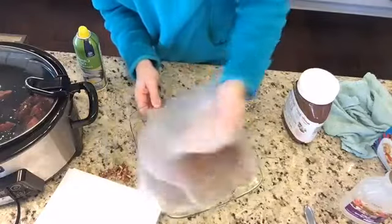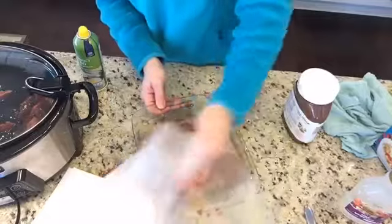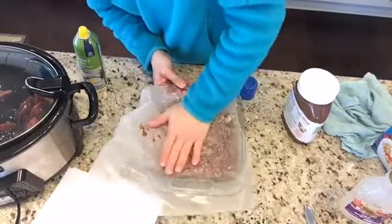Y'all, these are fat Rice Krispie treats. You guys see this? You can get them kind of flattened into one area, and that way you don't make a mess.